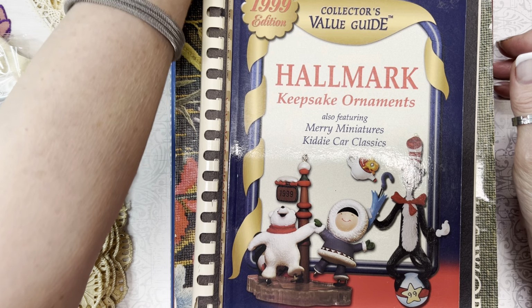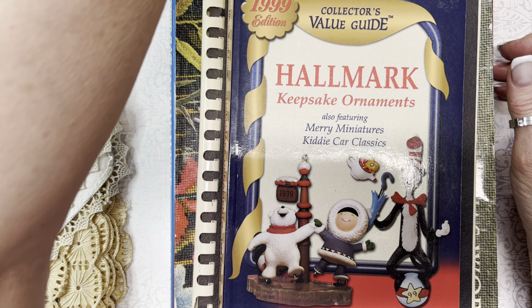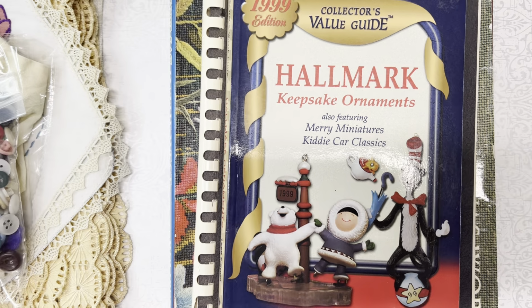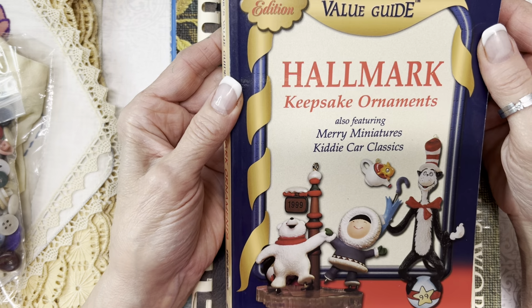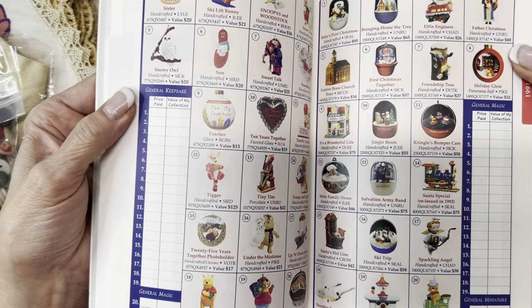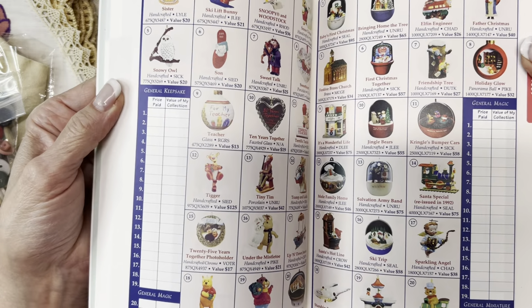Now, I don't know if this was good or not. Sometimes I guess if my pulse isn't racing, then maybe a person should just walk on by. These all came from the same booth. Hallmark keepsake ornaments. And you think, oh, that must be a lot of good fussy cutting in there. Well, they are micro images.